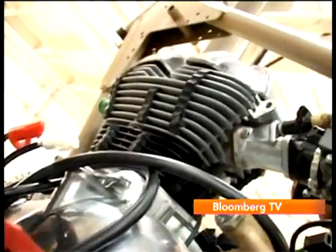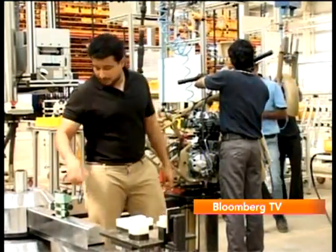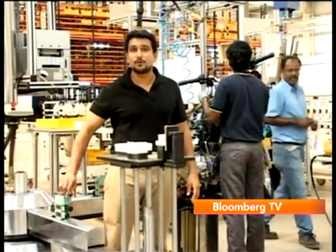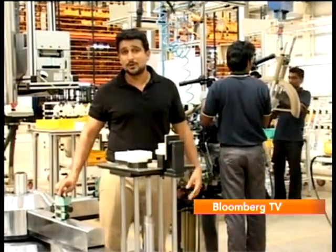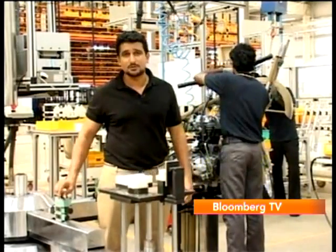For now, the engines are brought fully ready from the old Tiruvottiyur plant and then mated to the bike at Oragadam. From power tools that get the torque right every time, to workstations that offer better ergonomics for the workers, this new plant is really quite modern and will offer better bikes and better conditions for the workers.